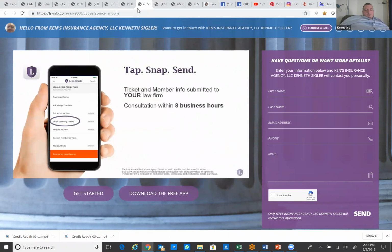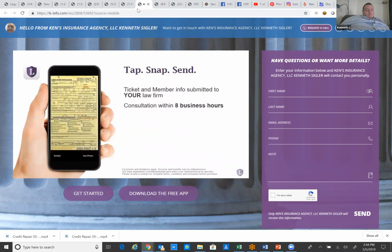Another area of our plan that is very valuable is help with moving traffic violations. Now, we don't fix tickets, but I think we would all agree that if you have an attorney help you or even represent you on that moving traffic violation, then a lot better things will probably happen than you or I trying to do this on our own. I can tell you in my family, we've had a few examples over the last years where the attorneys have helped represent us on a moving traffic violation.